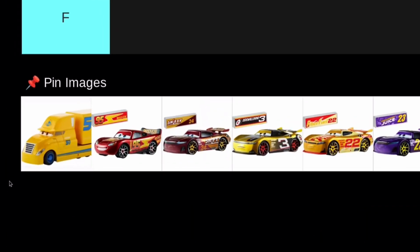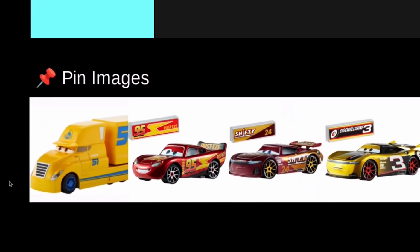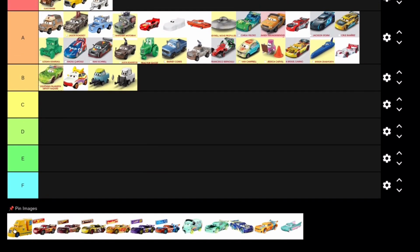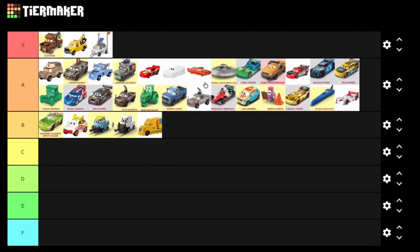Anyways, here is the Dynaco Next Gen Hauler for Cruz Ramirez. I didn't even expect this one to be on here, but it is diecast though, so I'm glad it is. I absolutely love this one. Probably going to be S-tier worthy again because I really like the Cruz Ramirez Hauler. I mean, it's spot on. Everything about it is perfect.